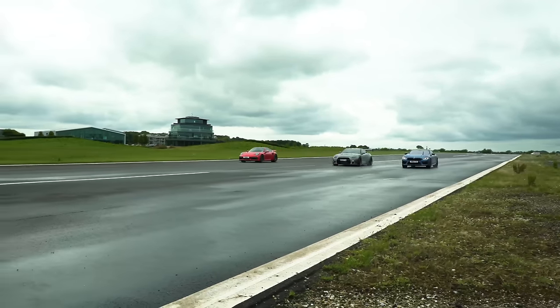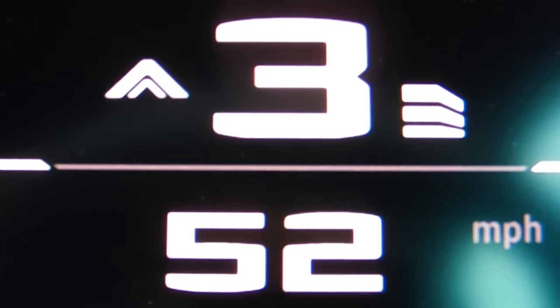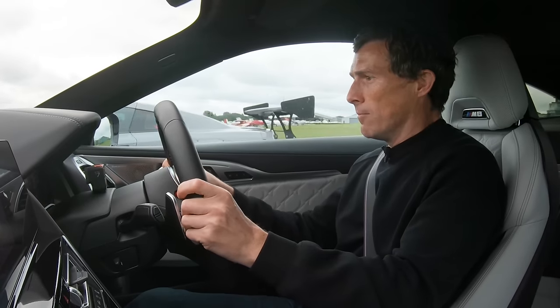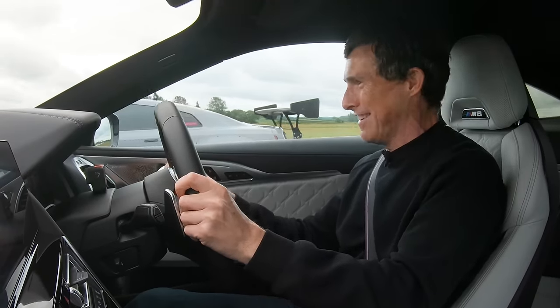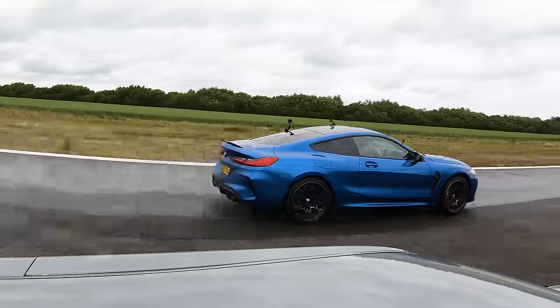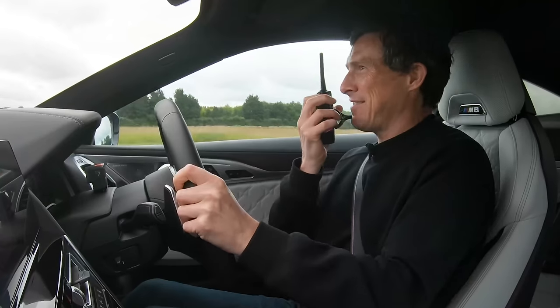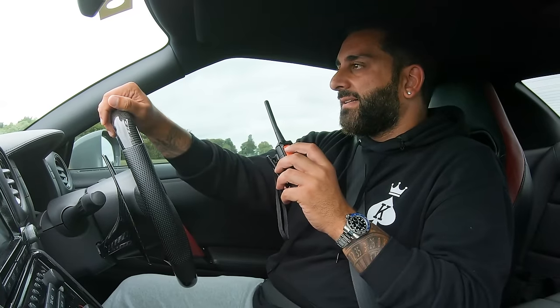Right, now we're going to have a rolling race. This time, the cars are in their sportiest setting, locked in third gear. You ready? 3, 2, 1, go. Come on. Oh, it's so close. I'm going to come past him now. Oh, it's so close. Going to have him now. Bye-bye. Oh! Yay! That was almost the other way around to what I expected.